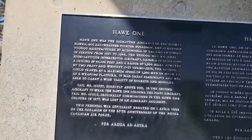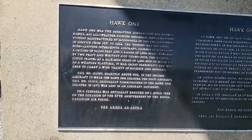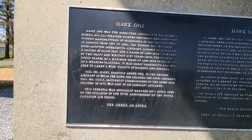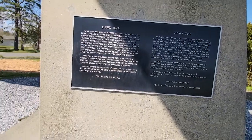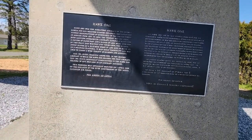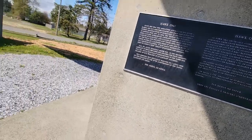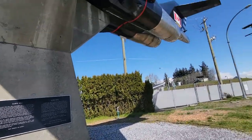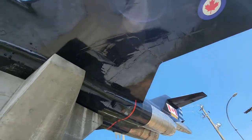Wow, this was the signature aircraft. I'm right underneath it now. The signature aircraft of the Nighthawks, 409 all-weather fighter squadron. And it says that it was in service from 1971 through 1984, and it's been here at this pedestal ever since 1992 for the 67th anniversary already of the Royal Canadian Air Force.